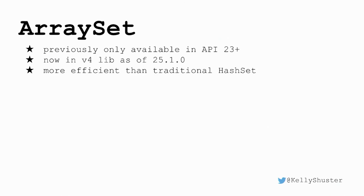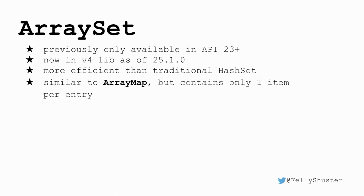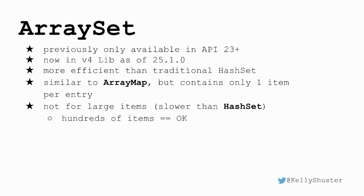It's more efficient than a traditional HashSet. It's similar to ArrayMap, but it contains only one item per entry, whereas ArrayMap contains two items per entry. So it's like a combo child of HashSet and ArrayMap. It's a little bit slower than HashSet, so it's not for large sets. And according to Google, large is several more than hundreds of items. I don't know how large is large according to them, but this is the guideline. So hundreds of items, you should be OK, is what they say. But surely run diagnostics on your own app to make sure.